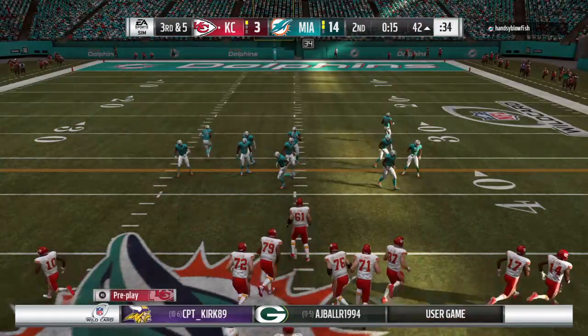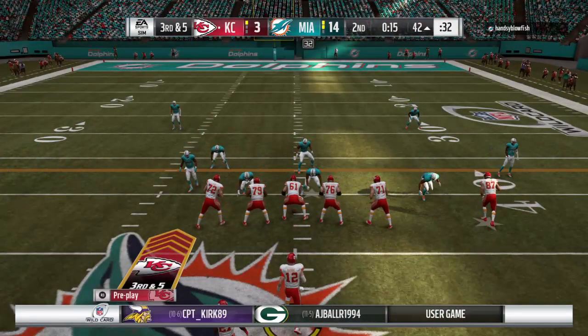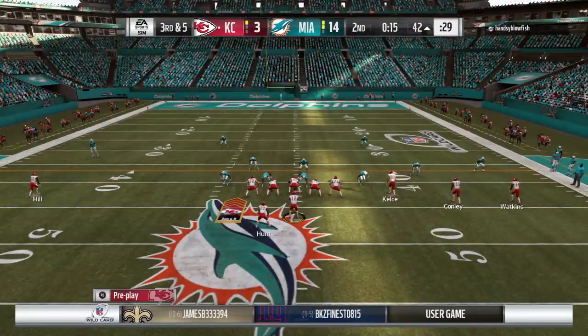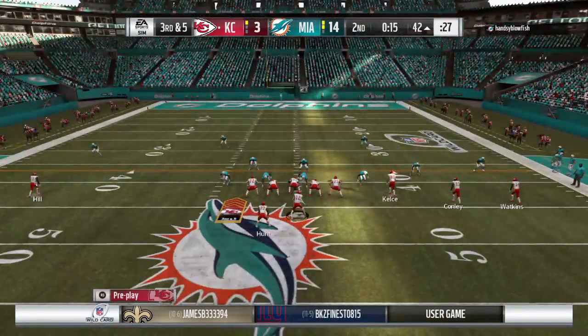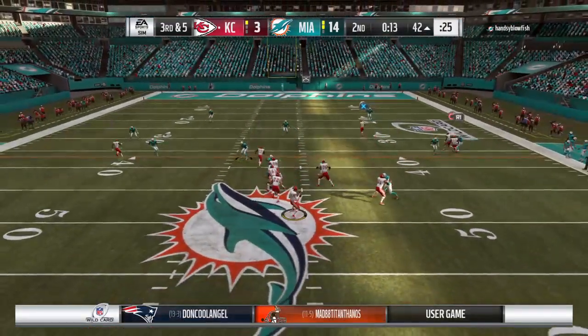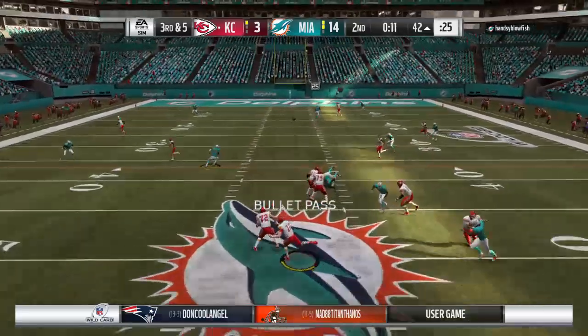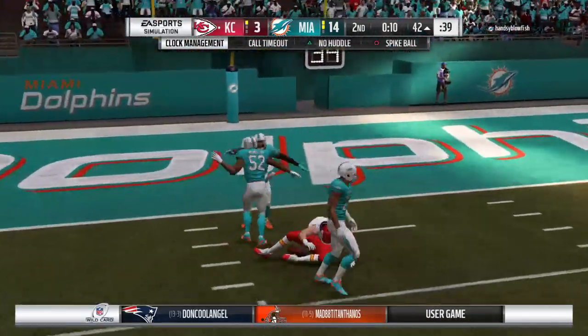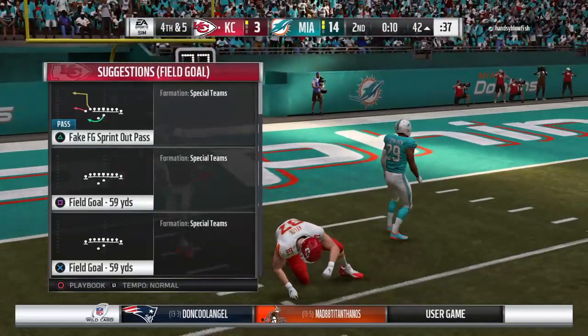They come up now 3rd and 5 following the incomplete pass. Detroit! Detroit! From the gun, here's Savage. Looking downfield for Kelsey. And that's incomplete. Clock stops with 10 seconds left.